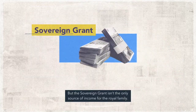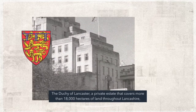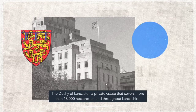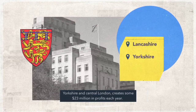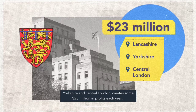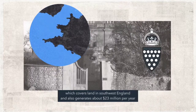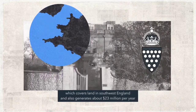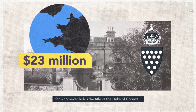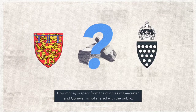But the sovereign grant isn't the only source of income for the royal family. The Duchy of Lancaster, a private estate that covers more than 18,000 hectares of land throughout Lancashire, Yorkshire, and central London, creates some $23 million in profits each year. There is also the privately owned Duchy of Cornwall, which covers land in southwest England and also generates about $23 million per year for whomever holds the title of the Duke of Cornwall. How money is spent from the Duchies of Lancaster and Cornwall is not shared with the public.